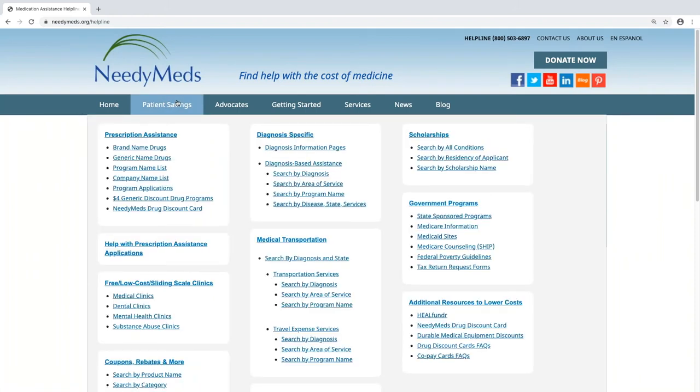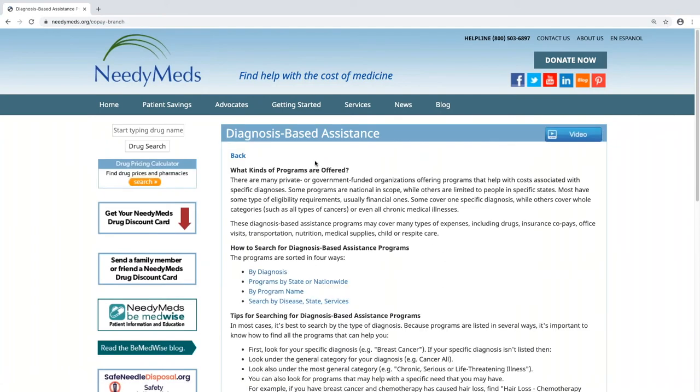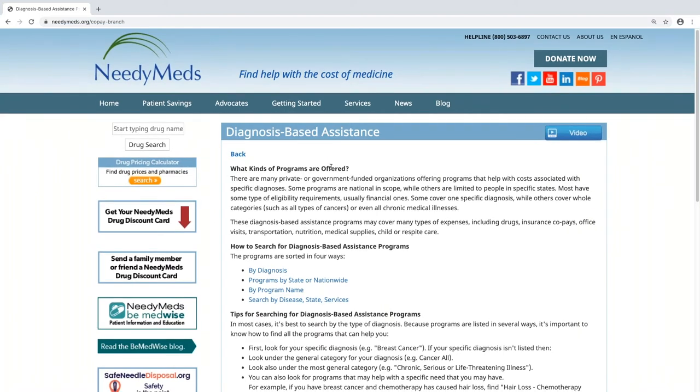Now, returning to that patient savings tab, aside from the prescription assistance program section, the second greatest source of savings is through our diagnosis-based assistance programs. These programs provide financial assistance for costs associated with a particular diagnosis. Now, this section is different because for the most part, it does not include medicine. What it does include instead are other necessary medical expenses. For example, maybe you need medical supplies, medical equipment, or help affording things like testing supplies or wigs or house cleaning services or assistive technology.